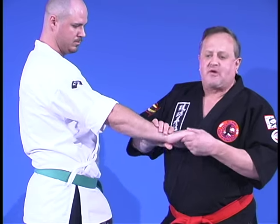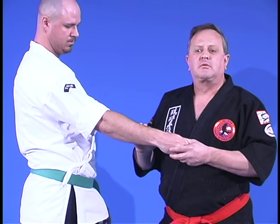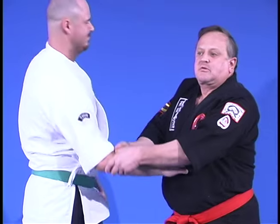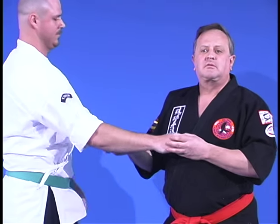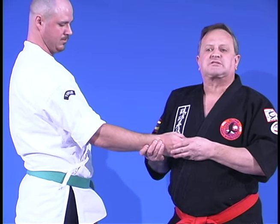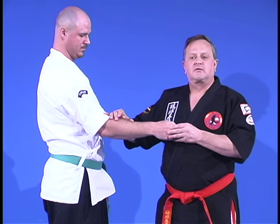There's never a pressure point at the joint. There's never a pressure point on the bone. There's never a pressure point on the muscle. They're between the muscle. There's one between the muscle. They're at the end of the muscle. They're even under a muscle, but they're never on the muscle. And that's what you really want to do.